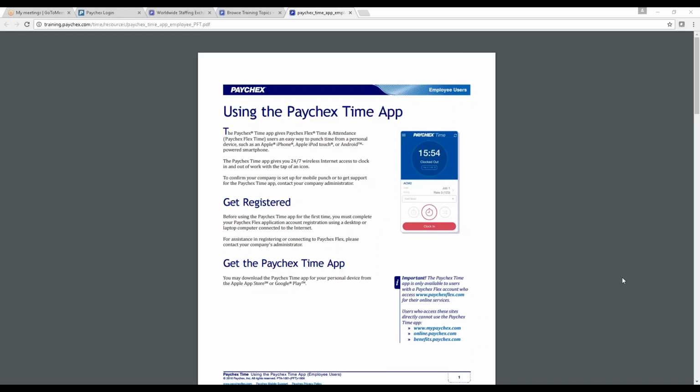The next bit of information that we're going to go through is if you have not registered with the Paychex Flex registration system. If you have not registered, then you'll have to go online and look at the pamphlets that say Paychex Flex registration, getting started with the Paychex Flex system. This is going to walk you through the steps of signing up, putting in your personal information, putting in security information with a set of questions that only you would be able to answer, and then putting in all of the necessary information as it relates to your personal information that only you would know.